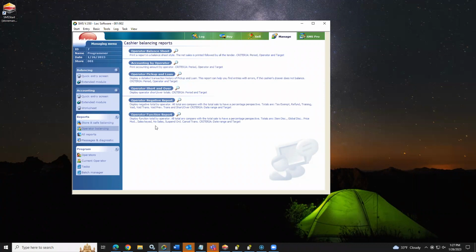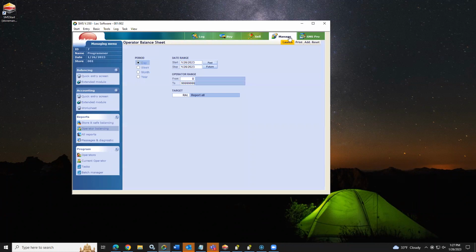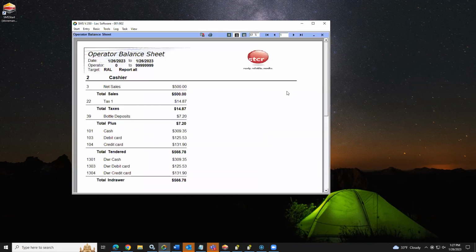And what this will do is give you the reporting of all of the transactions that you did when you were balancing the cashier. So the operator balance sheet, again, you can run this. I'm going to focus on the day. And this will give you that breakdown of showing you what the cashier tendered and what they should have in the drawer and what they should have picked up throughout the day.